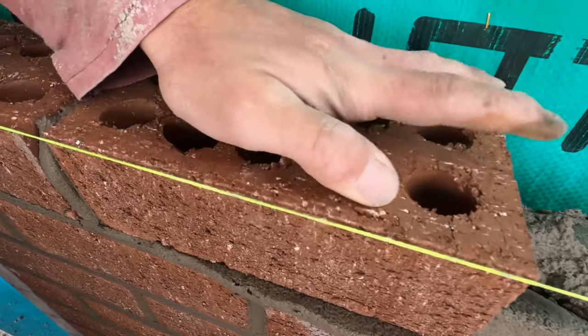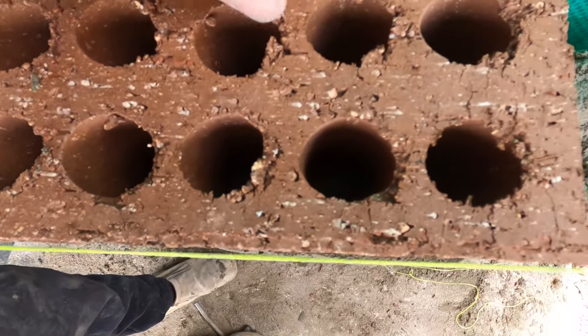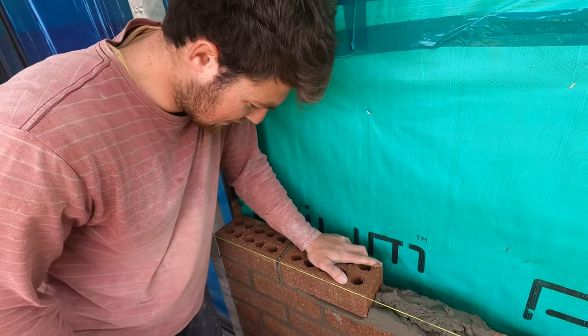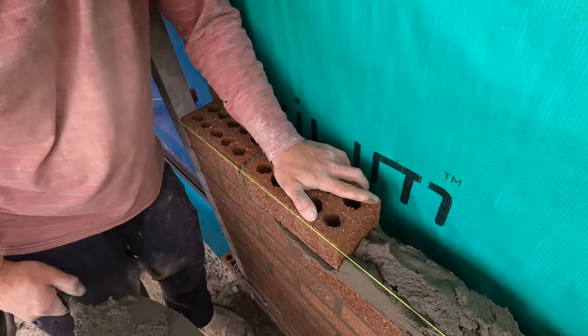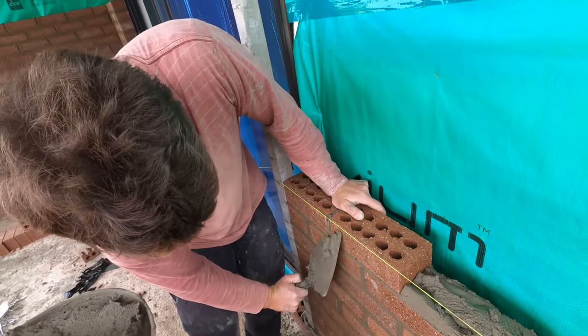The first thing you want to do is push down on the front and get that to the line. As you can see here, I'm getting that just off the line there. It's not touching. Bringing that down to the line first, and then you can adjust the back slightly and push that back. Okay, and then you scrape off your excess.